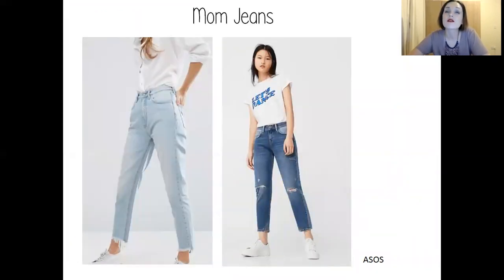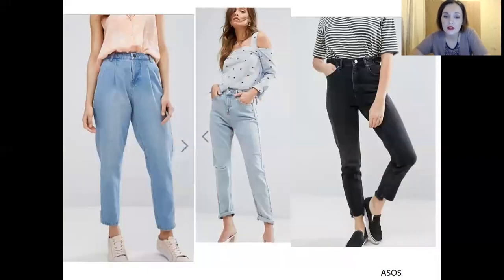Okay, and the third type is mom jeans. Oh my God, there's so many mom jeans. I don't think this is one of the easiest thing to pull off, definitely for those slimmer girls. But yes, you can find style that are more on the boyfriend side, and they are pretty cool. You really can always think of rolling up hems here and add some sort of cool.